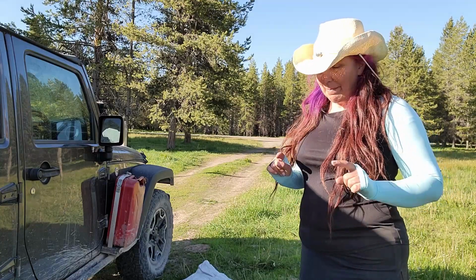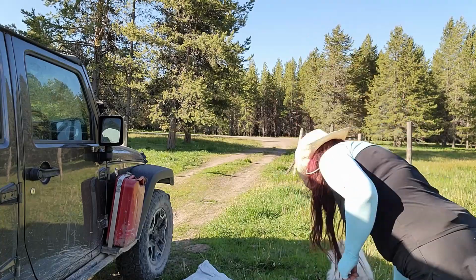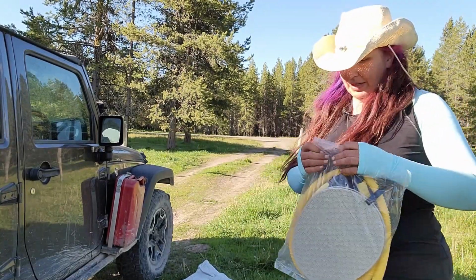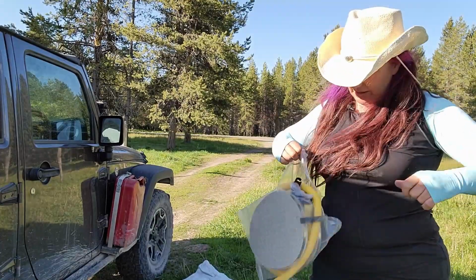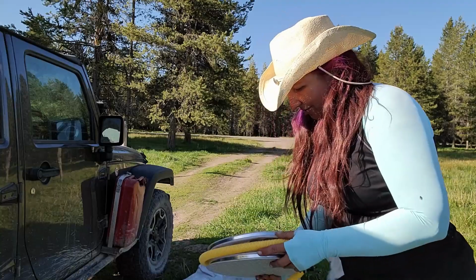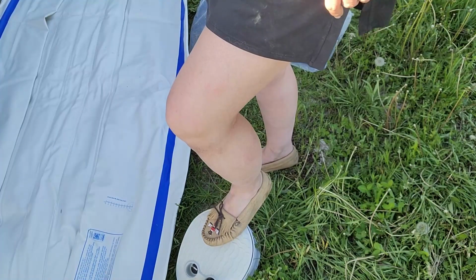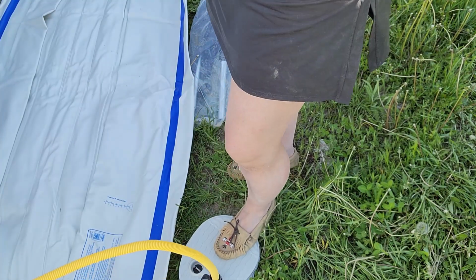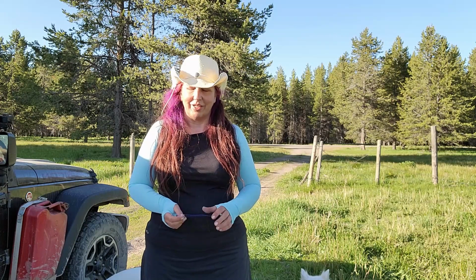Next, we start by pumping up the floor. And it comes with a foot pump. Let's get this ready to go. We're going to be doing this for a while. That's very whistly sounding. The boat's inflated, and that was actually pretty easy. And it only took like 10, 15 minutes.